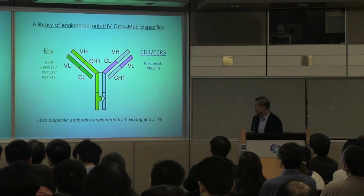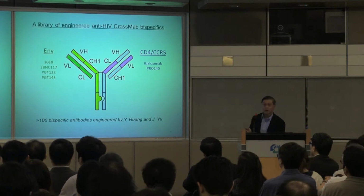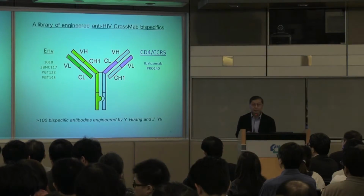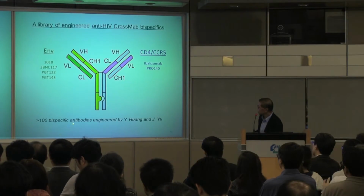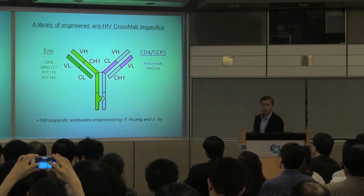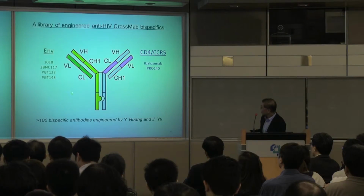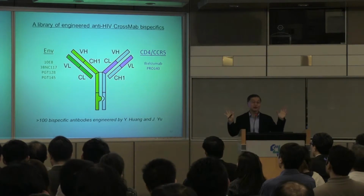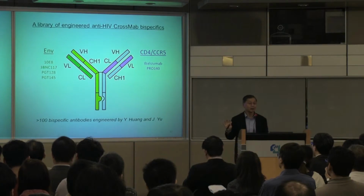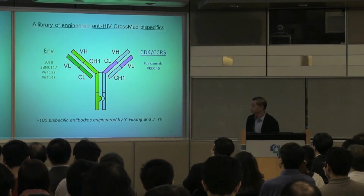So what we've been doing, and when I say we, it's actually 2 colleagues in the lab, Jian Yu and Huang Yaoxing, two rather senior colleagues in the lab. And I'm going to present only data that they have generated on this type of antibody that we have engineered. They are bispecific in that, with antibodies usually, both arms grab the same thing. But in this case, one arm grabs something and the other arm grabs something else. And they don't naturally occur that way, so we have to engineer them.